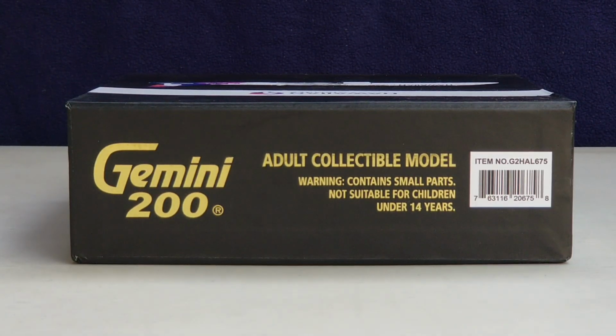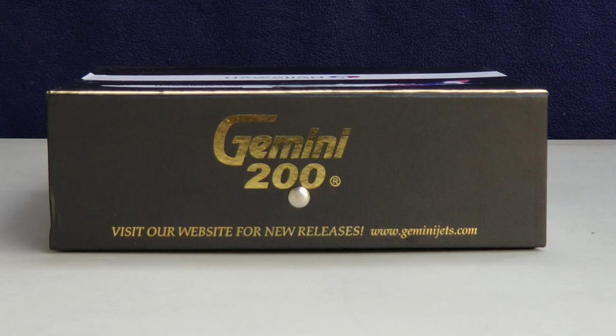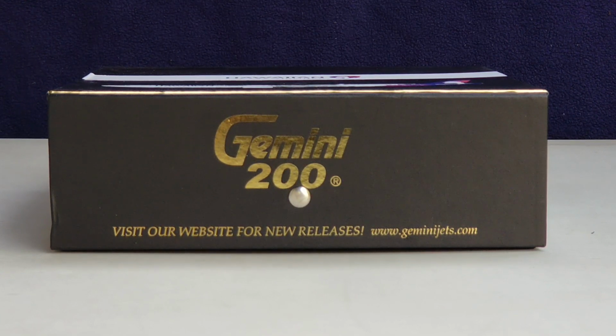Now you're looking at the top of the box where you see the Gemini 200 engraved gold decal, along with the warning information there at the top of the box. Now you're looking at the bottom of the box, which is a flap. I'll show you that in a moment. What you see there is the Gemini 200 engraved gold decal, as well as their website information. You can also go to their website and see if you can get this model, www.geminijets.com.